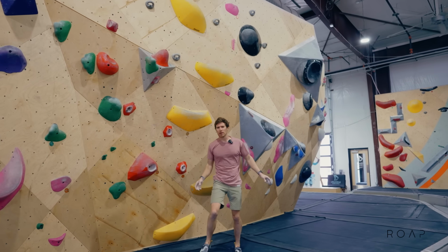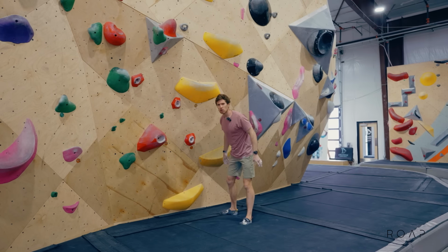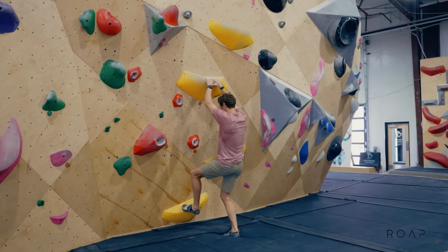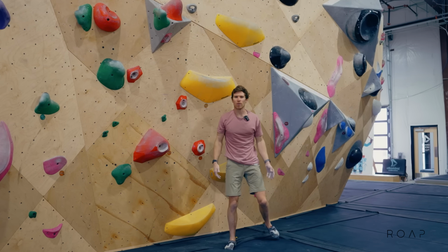So one thing that's really important, just to finish this off, is your arms can assist. I can pull, but as long as we're trying to think about the initiation comes from our hips. And obviously legs create the power too.